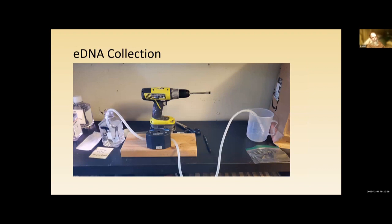For each collection location, I processed the water sample in triplicate. This resulted in approximately 120 samples over the course of a survey year. The filters were then tested in the lab against a known control for the DNA presence of both species.